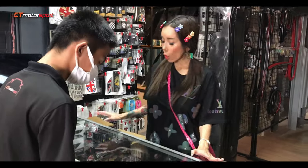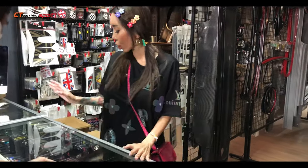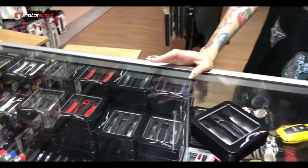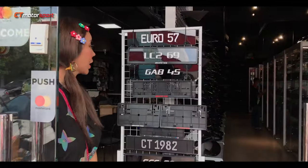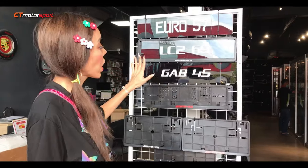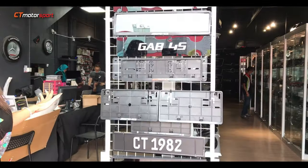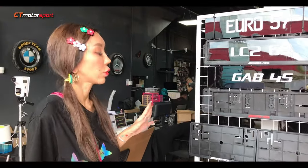And here, they have all the different selections for the carbon fiber key covers for all the Continental cars, and also for the Porsche key replacement, just like mine. I just got mine replaced. All kinds of colors, all kinds of qualities and prices that you could select and choose from for your car. And if you want to change your number plate to different patterns, they also have the number plates here that you can choose from. A lot of patterns to choose from, and also the plate holder for AMG, BMW, Audi, Mustang, whatever car that you want, they have it here for you.